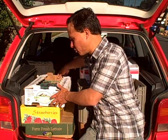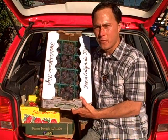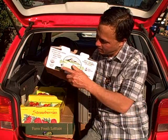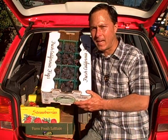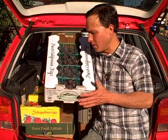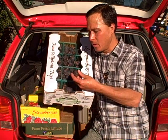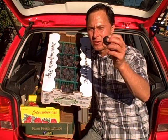The first thing I got at the terminal this week were these guys, fresh California figs. These are USDA organic. This was 40 bucks for a whole case of organic Black Mission figs. I love these a lot. When selecting your figs, you want to squeeze them, but don't squeeze them so hard that you bruise them.